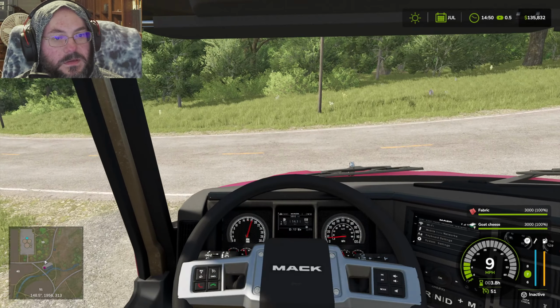So, where are we going to sell things at? For the goat cheese, we need to go to Goldcrest Valley. So that's the train. And for the fabric, we want to go to the playground, which is all down on the other side of the map.